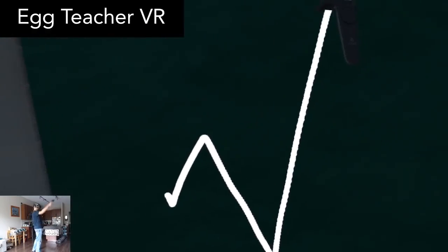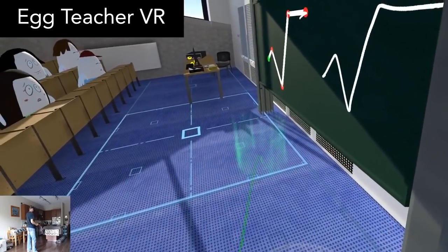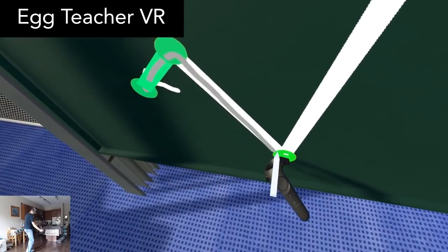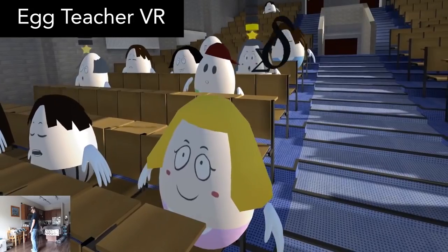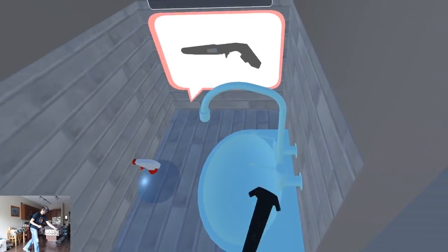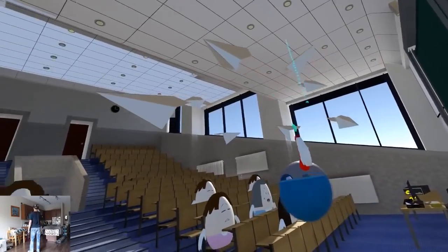In Egg Teacher VR, you're teaching in a classroom full of egg students and you're presented with a random set of mini challenges to keep the classroom going. Things like shooting knowledge at them and taking down paper airplanes with a water squirter. It's random, wacky fun.